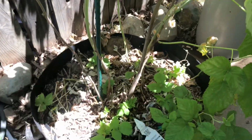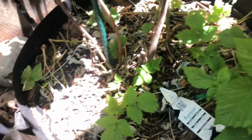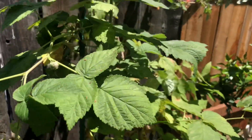So look what happened within a couple of days. Not even, I would say, 3 or 4 days. It's starting to pop up new canes, which is a great thing. And so as you can see, we got more raspberries to harvest.